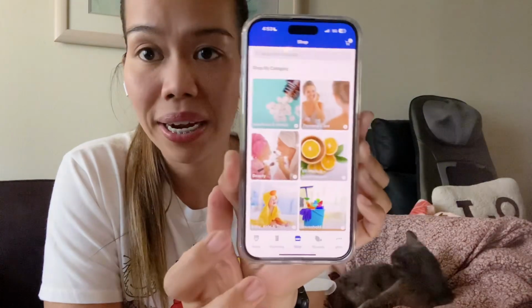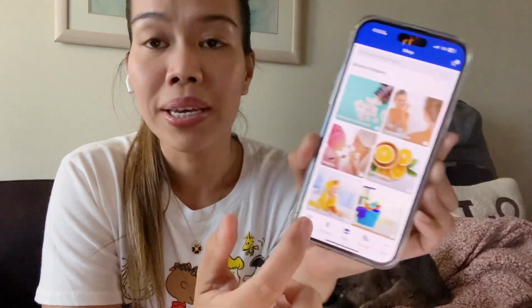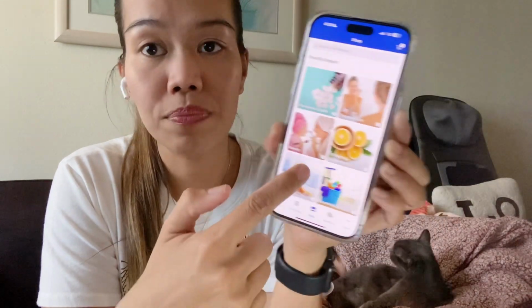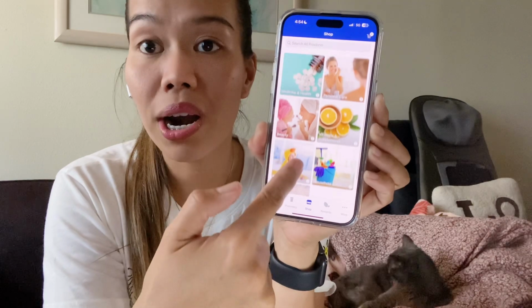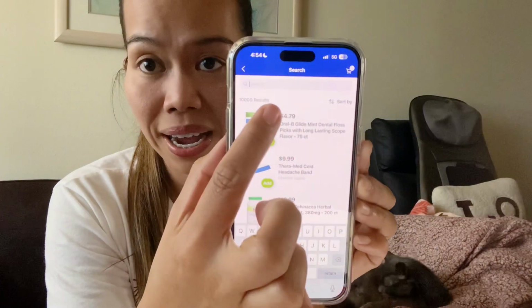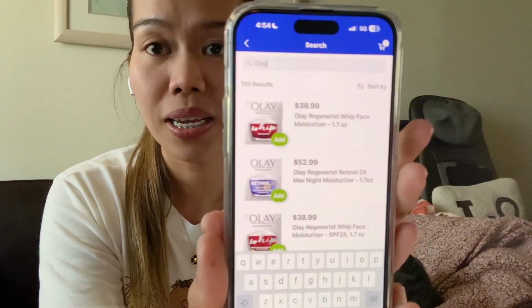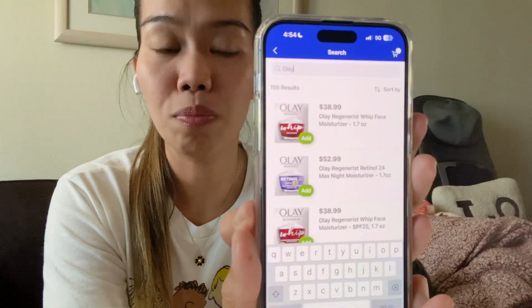So you can click on the online deals. Let me show you that again. Click on the online deals, and then if you want to shop, just go ahead and browse here. Or the faster way to search for an item is to go to search category. Let's say we want Olay. My phone has an autocorrect, it always says okay with delay. But there you go, I search up Olay there and it will pop up.